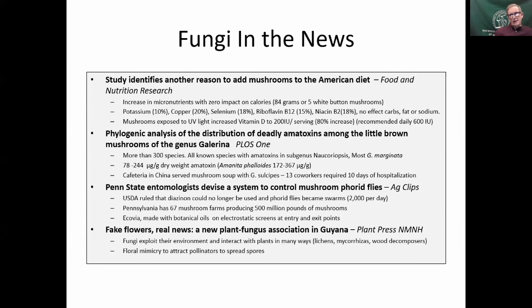The second item is one of our notable poisonous mushrooms, the Galerina. Galerina is a fairly large genus with about 300 some odd members, and only a few of them are poisonous, but they have the same toxins that the deadly poisons do. This article gives the amounts of amatoxin: 78 to 244 micrograms per gram, which is pretty close to Amanita phalloides, the death cap mushroom. So it's quite dangerous. In fact, this article talks about several incidents of people getting quite sick, not dying, but coming close.